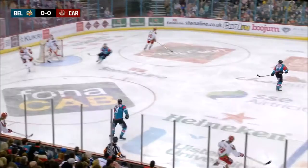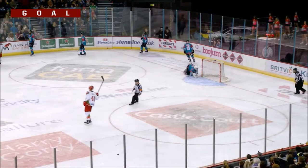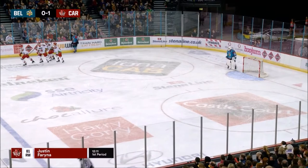Offside ahead, it's on, there's a chance for Frayne, he's in all alone, breaking down the right side, backhand effort, and it lifts over the top pad of Jackson Whistle, but a mistake on the blue line, and it puts Cardiff Devils one up. It was a nice finish, no question, a bit lucky on the long pass from Strachan.